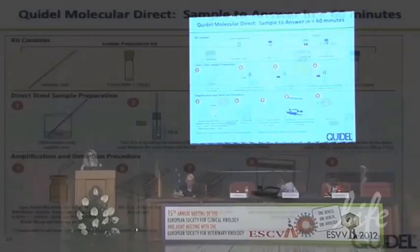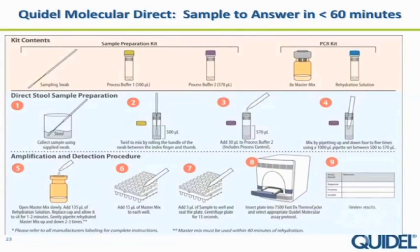We have developed a molecular assay that is direct, so it does not require automated extraction. It's a sample to answer in less than 60 minutes. The kit provides you with a sample prep kit that uses a neonatal sampling swab, process buffer 1 and process buffer 2. And then the PCR kit provides the lyophilized master mix and the rehydration solution. The process buffer 2 actually contains the internal control.